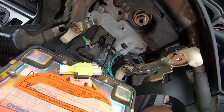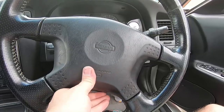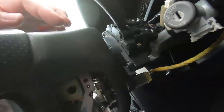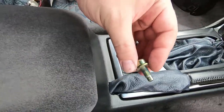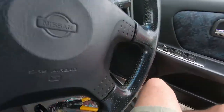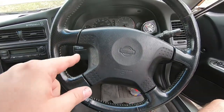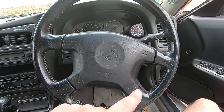All right, everything is together. And now this just kind of tips up into place. And then you're gonna see that on the sides, all these little trap doors, there'll be a bolt through there, bolt through the other side. Airbag bolts I talked about before into each side here. And then boom, that puts your steering wheel back together. So that's how it's done. Let me tighten those down and then we'll get the battery back on.